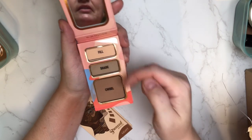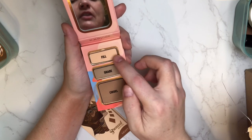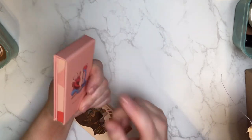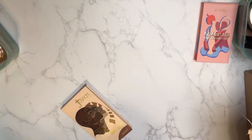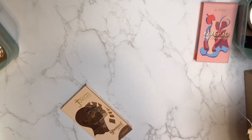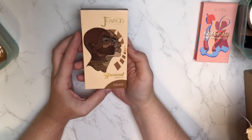You can use a different shade on your nose and on your cheeks, and then just have this for under your brows or whatever. This is really nice. And this, I have the shade Cool and Light. Sometimes I think it's too light, but the medium one is way too warm. So, like I am. I am so warm under this light, you guys.